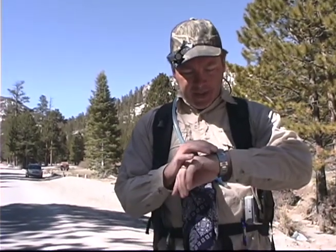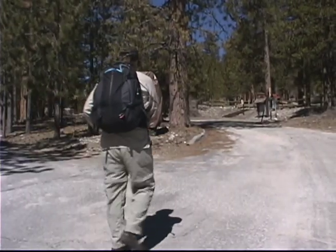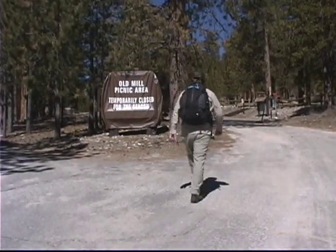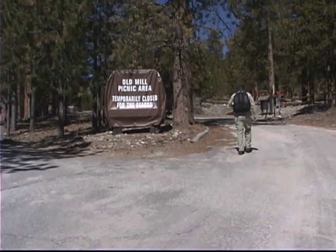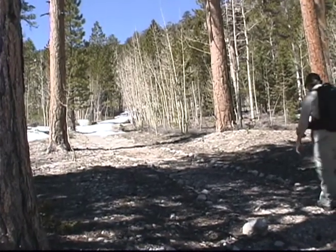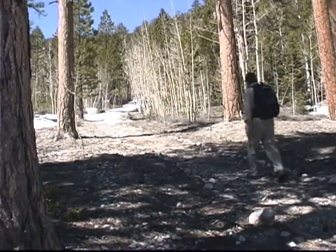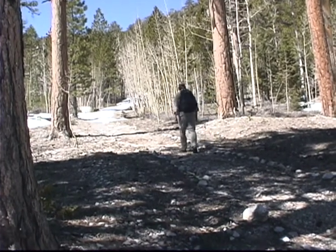We are at 8,311 feet, and it's a pretty doable climb. It's not too bad. It's about 1,900 feet of elevation gain, maybe 2,000, so that's not too tough. There's all three peaks up there. We hope to do a 5 to 7 mile loop and come back here.